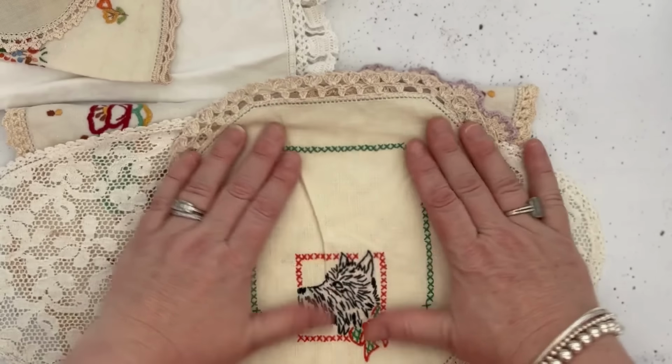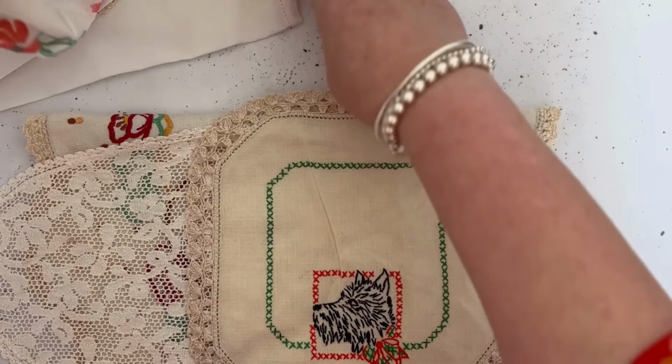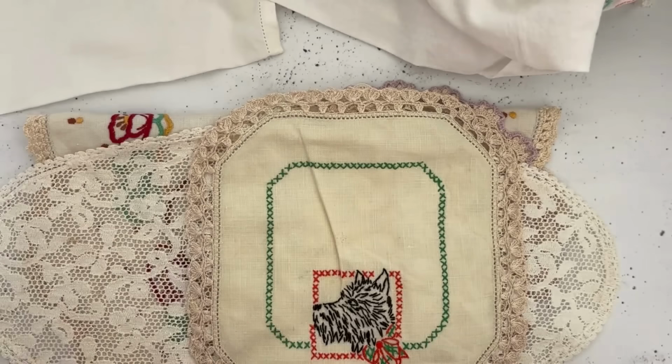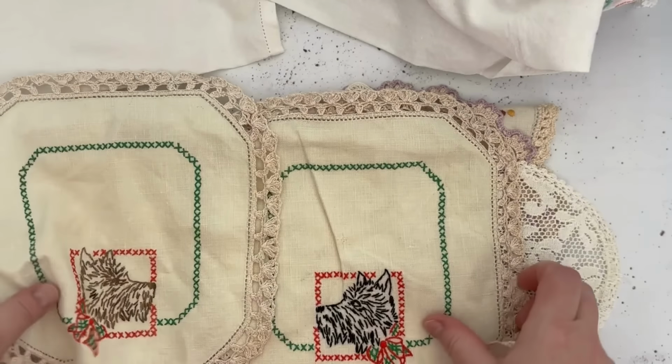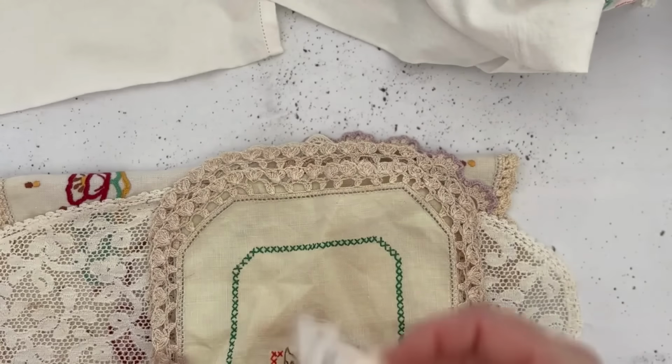A little Scotty dog, kind of like a Christmas Scotty dog really. And there's another one of him. Where is he? Here. So one's black and one's brown or grey. So cute.